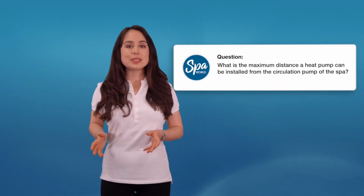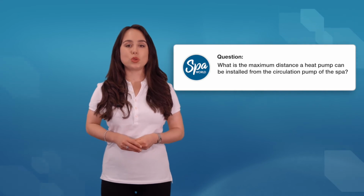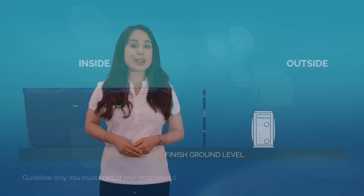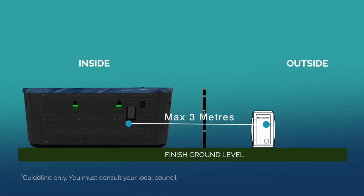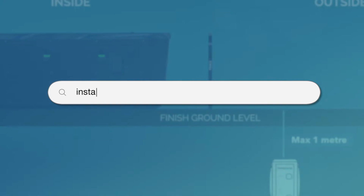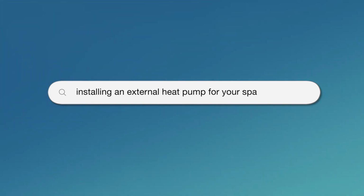What is the maximum distance a heat pump can be installed from the circulation pump of the spa? We recommend that the distance between the heat pump and circulation pump should be no greater than 3 meters. The height distance between the two pumps should not be any greater than 1 meter. And to learn more, we recommend that you read this article.